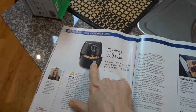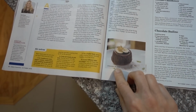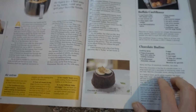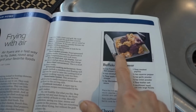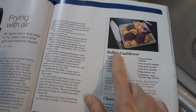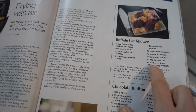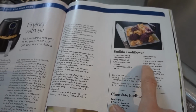Oh, see, COSORI just dinged. Kat Cora is showing you how to make, she's got 2 recipes. A chocolate budino. Ooh, that looks good. That looks like an upside down chocolate cupcake stuffed with chocolate and topped with bananas. Ooh, looks tasty. And then she also shows you a recipe similar to how I'm throwing the cauliflower in mine, but she's really kicked it up a few notches by adding some hot pepper sauce here, Frank's Red Hots, cayenne. Ooh, you know, this would be a good one. You could do this with the Frontier Co-op smoky cayenne.